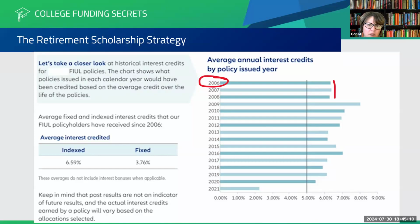If you started your policy after the recession, 2009-ish, then the average returns would have been 8%, 7% even. Now, most recently, because of the recent market corrections, we haven't made that 6% yet, but again, we're looking at this over the next 20, 30 years of your life. So it's all about looking at the long term.